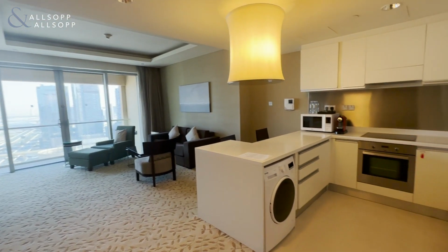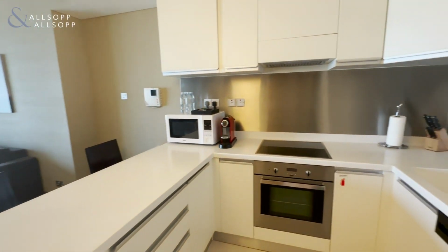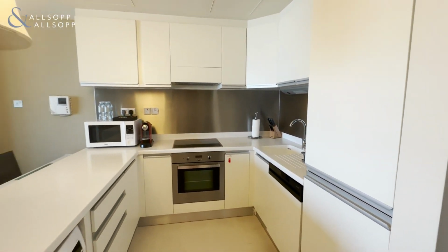I'm introducing to you this one bedroom apartment in the Address Mall. Over to the right here, you have your washing machine and fully fitted integrated appliances, fridge, freezer and dishwasher as well.